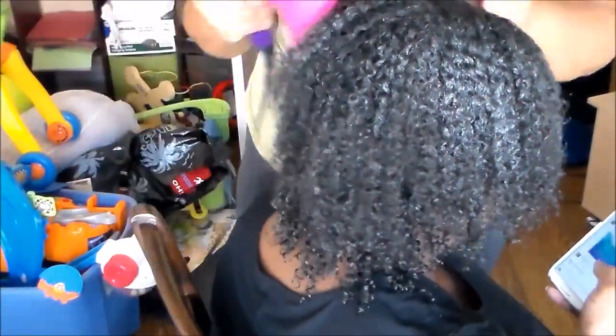And now that I'm done trimming her hair, I'm going to diffuse it the rest of the way so that it can be completely dry, because April has zero interest in air drying her hair. So I'm just diffusing, teasing it a little bit with the diffuser for a little bit of lift, a little bit of volume.